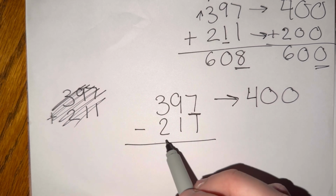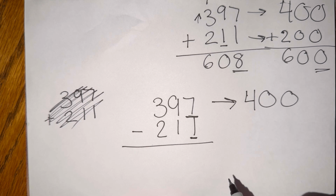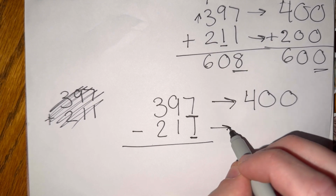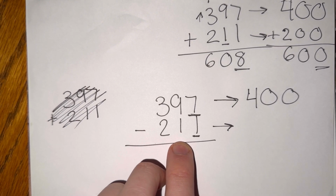Look at 211. We have a 1 in the tens place and a 1 in the ones place. 4 or less, let it rest. Now, think about this for a second. Are we going to let this rest at 200 or let it rest at 210?